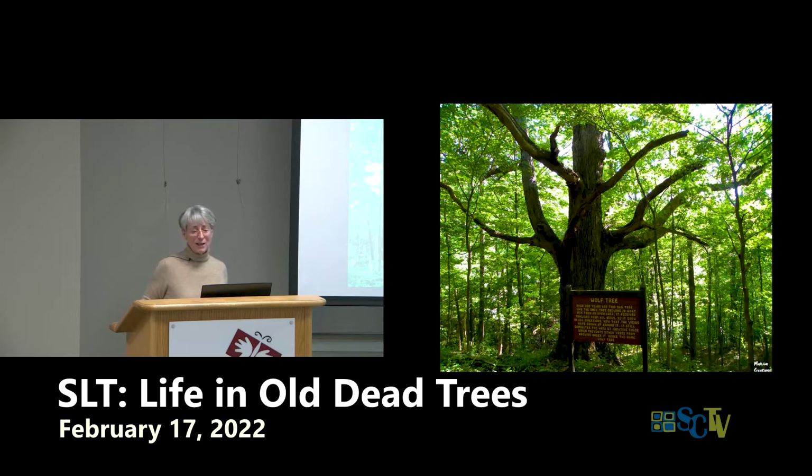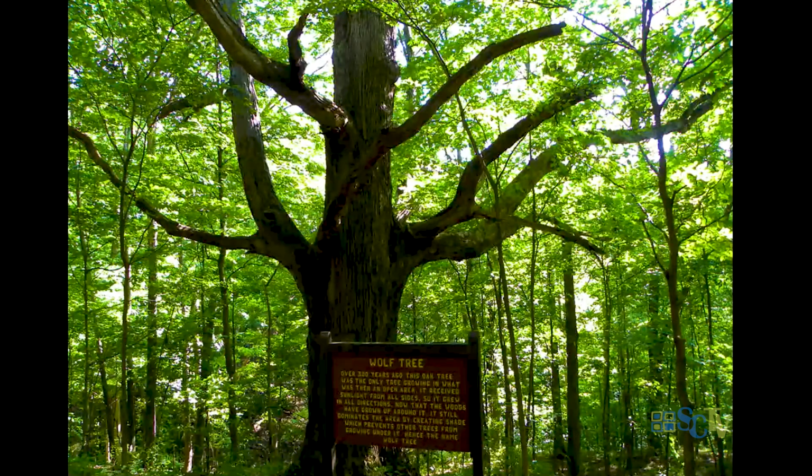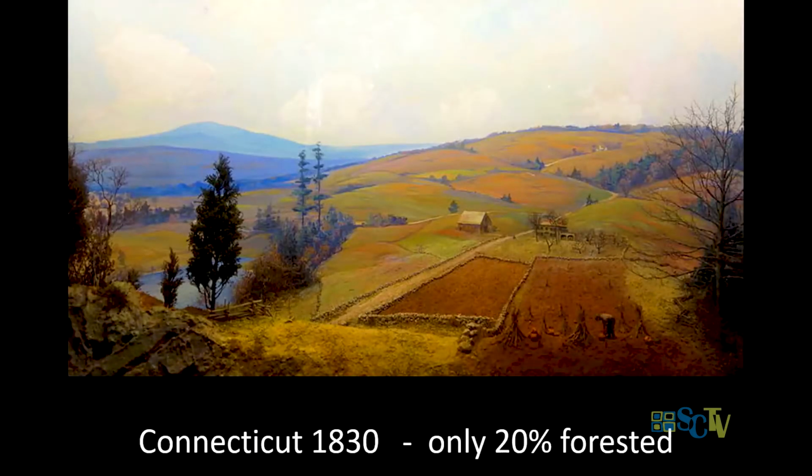And I love the fact we have old wolf trees. Have you ever heard the term wolf tree? It's not because wolves have anything to do with it. It's like a lone wolf. It stands by itself in a field, and that's because of the past history in Connecticut. In Connecticut in 1830, we hardly had any forest, and that's because people were chopping down the forest so they could have pasture land, and especially pasture land to raise sheep. There was a merino wool craze, and you didn't need trees to raise sheep.